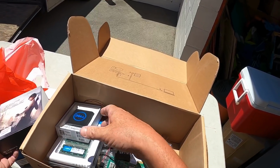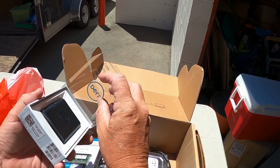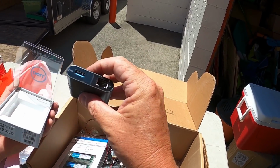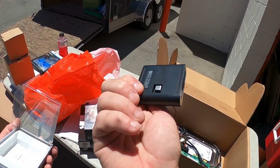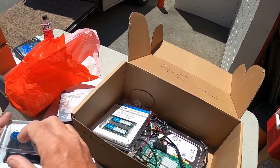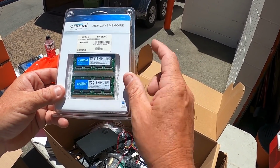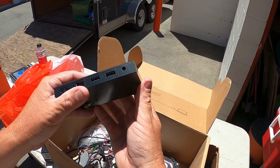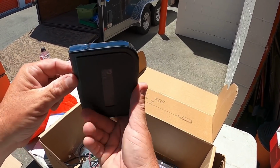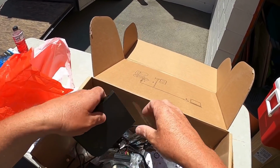But what's in here is maybe cool. A USB-C adapter. This looks kind of neat. What is this? So this makes everything operate. Interesting. Crucial memory, a 16 gigabyte kit for a notebook. That's got to be money. We have a Stream Link. I'm not certain what this does, but I like the potential of it because maybe it's something I can use.